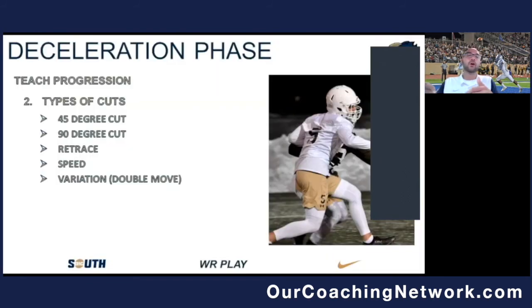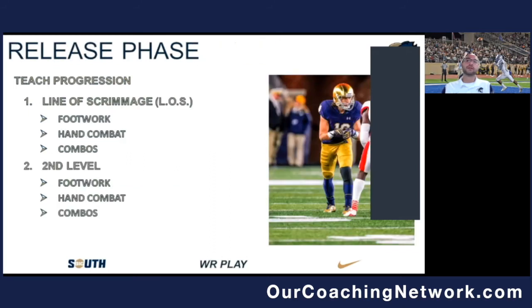So again, obviously it's recruiting, but it's also just drilling it over and over and over again until guys get comfortable. And then I talk about different types of cuts: the 45 degree, the 90 degree, retrace right back down your stem, the speed cut, and any type of variation, some type of double move. Again, just trying to talk about the different cuts there.